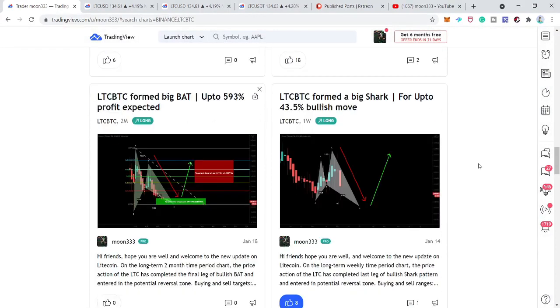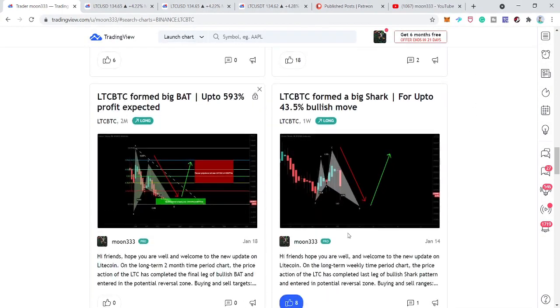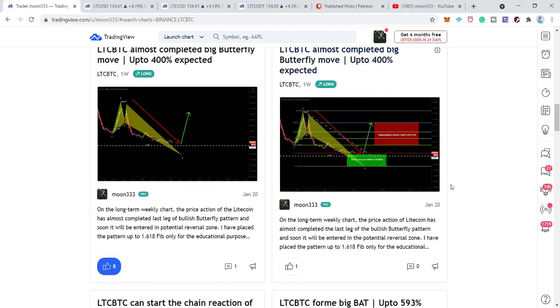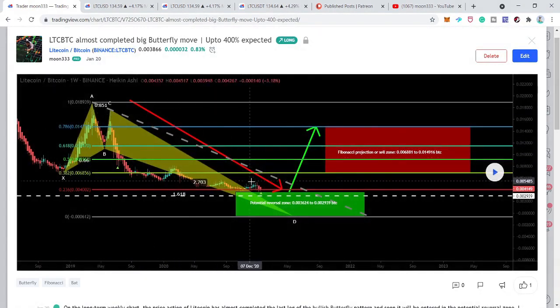The bigger chart than this one was this bullish butterfly pattern on the weekly time frame chart. And the biggest chart was this bullish bat pattern. Let me show you this butterfly pattern, then we will move to the biggest chart, that is the bullish bat. At that time the price action was just completing this final leg, and this was a very, very wide potential reversal zone, and we found a very strong support here. Therefore, I told you in my video in January that we have a very strong support here, so it can be the maximum extent of our buying zone.